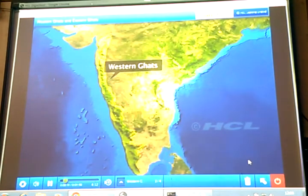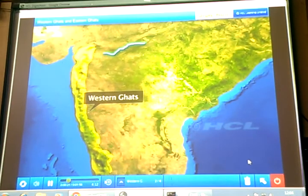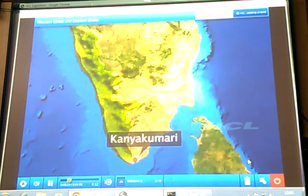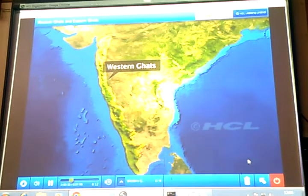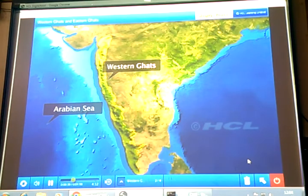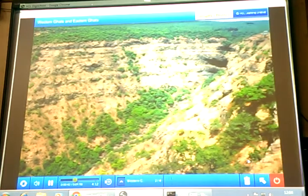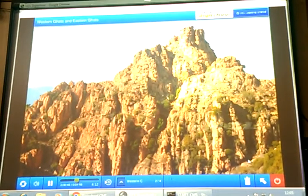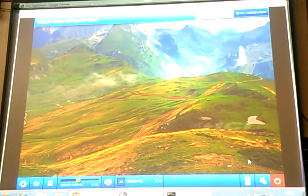The Western Ghats are a long range of hills that mark the western edge of the Deccan Plateau. They stretch from the mouth of the river Tapi to Kanyakumari. The Western Ghats lie close to the Arabian Sea. The slopes of the Western Ghats are steep and rugged. The peaks in this range are continuous and can be crossed only through passes.